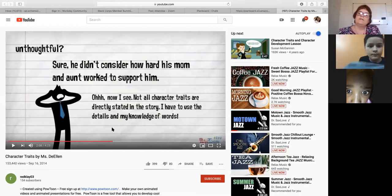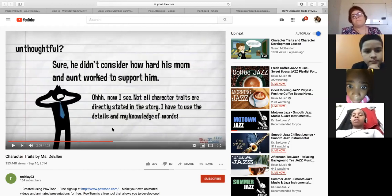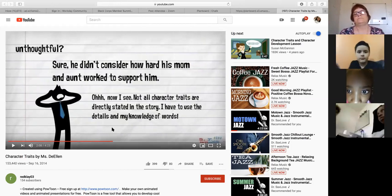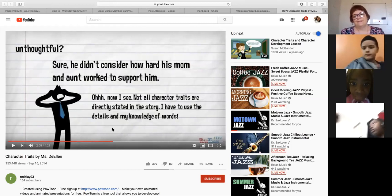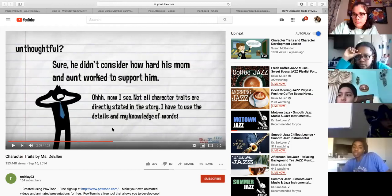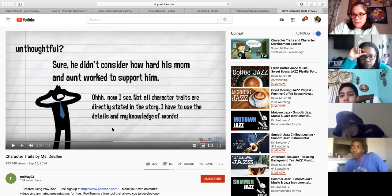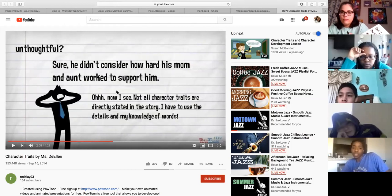Pause that right there. So as you can see, not all character traits are in the story. Sometimes we have to use what we know and what the text tells us to figure out what a character trait is. So we're gonna watch a little bit more of this, and then we're gonna try to apply this to Fantastic Mr. Fox.